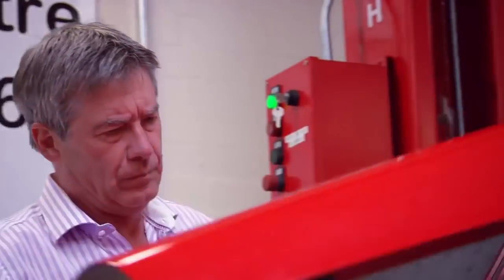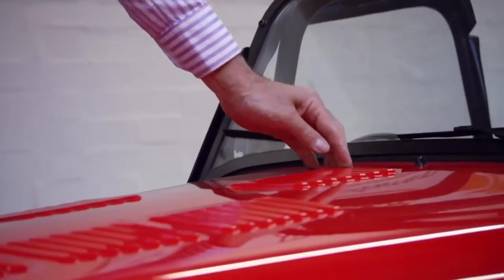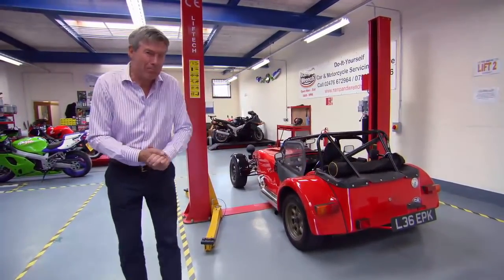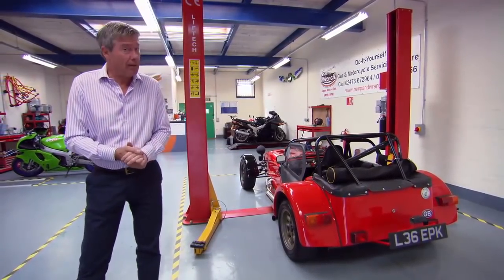The Caterham's aluminium body is easily dented, so check the condition of the panels. Finally, the 7 is of course available as a build-it-yourself kit, which means there are some less than perfect models out there. So find out if it's got a factory-built chassis or not.